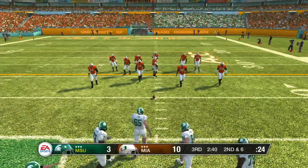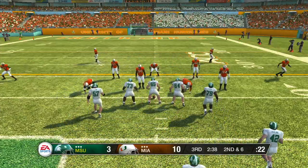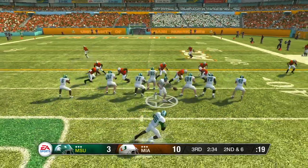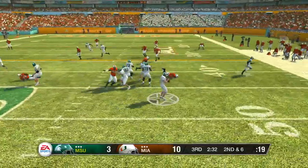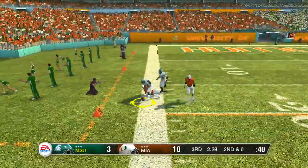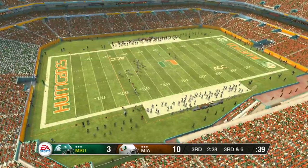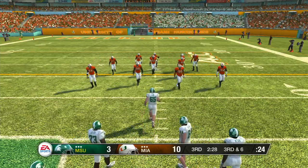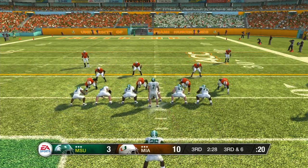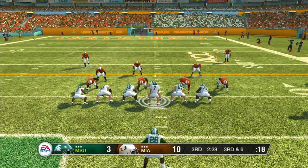It's second down, 6 yards to go. Ball on the 40. They line up in a double tight set. He's going left. And that one's incomplete. That was the safety who got in there to knock it down. This kid isn't just a ball hawk, but he can hit you as well. Don't let his size fool you.